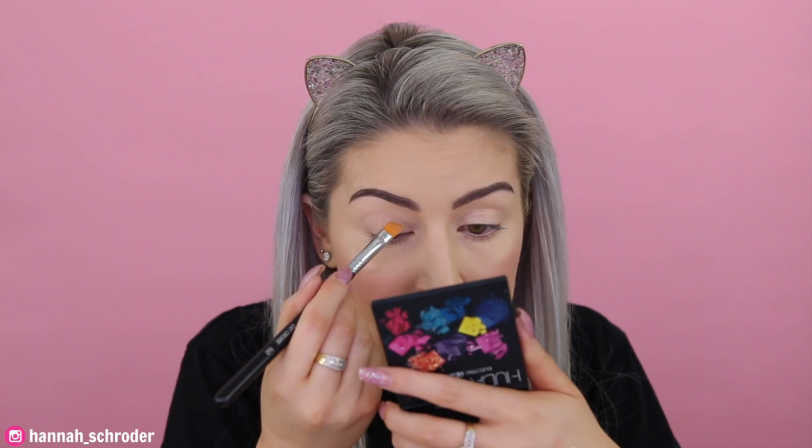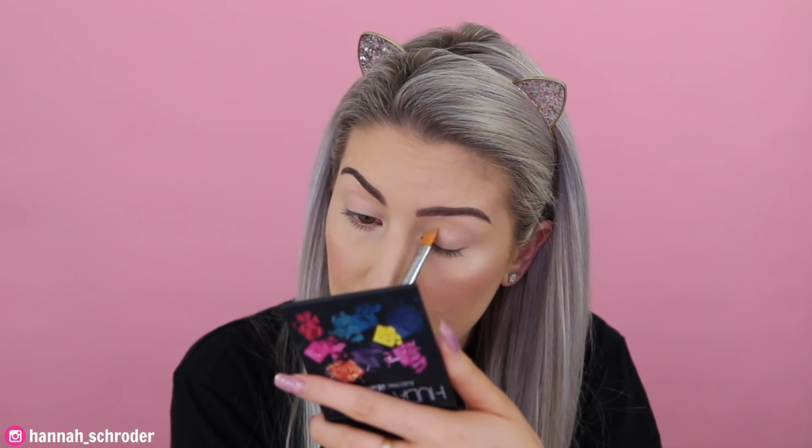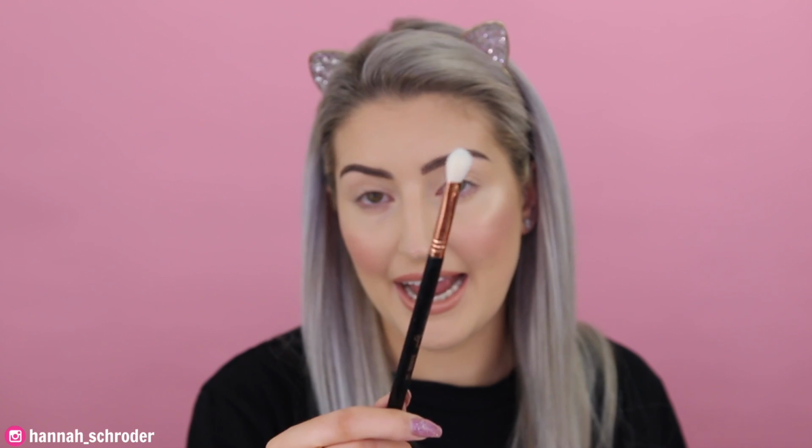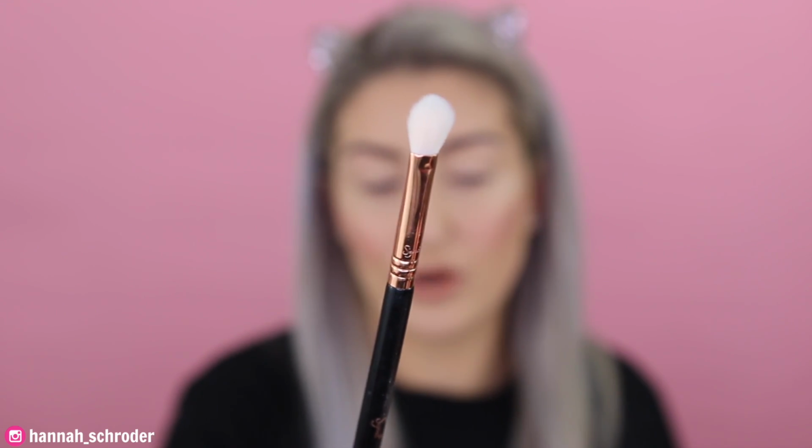I always get really nervous when I'm trying out products that I've never used before. Kind of a bit nerve-wracking. Look, I think I'm just not going to prime my lids. I'm just going to leave them. So it says that you should just dot it on and then use a brush to blend it out. So I'm just going to be using my E25 brush from Sigma.